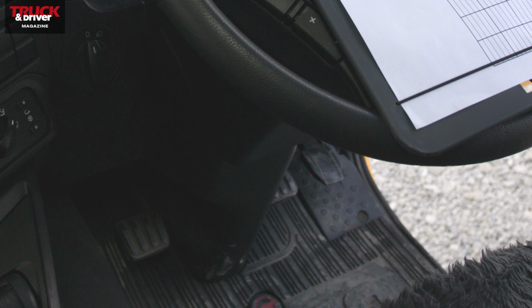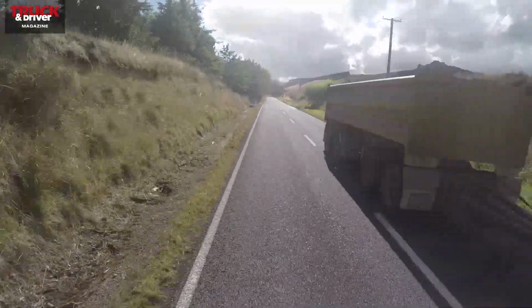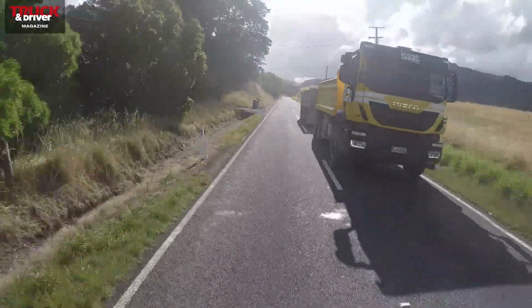All pedals are well positioned, with plenty of room for the driver's feet to stretch out and get comfortable. The ride is great too. We're certainly not getting bumped around by the uneven road surface.